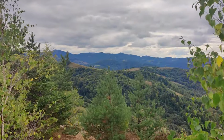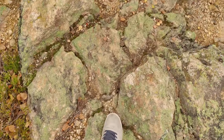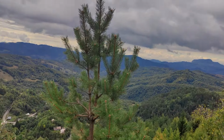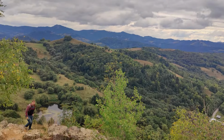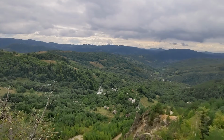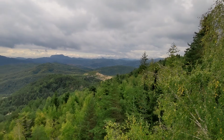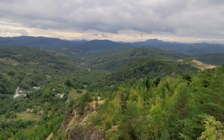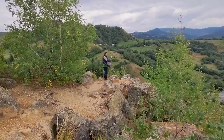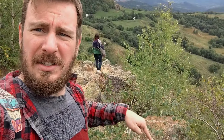Oh my god, I'm coming here, be careful. Wow. Oh my goodness! And over here, in the back, you see the remains of the old mine. The whole valley. Yes, and the mountain we are sitting on top of now is filled with 300 tons of gold underneath our feet.